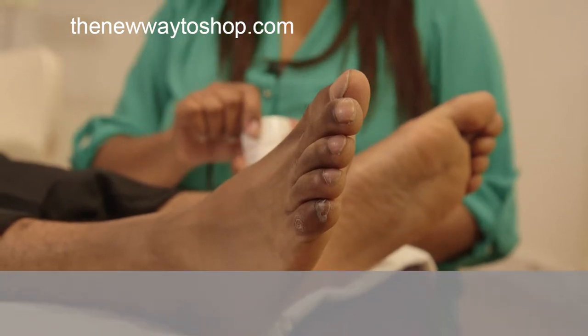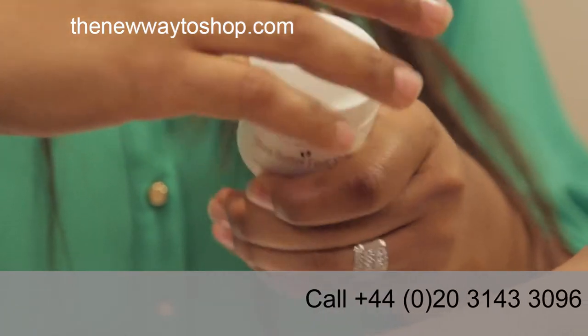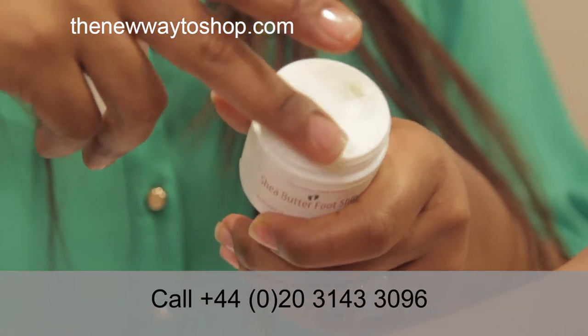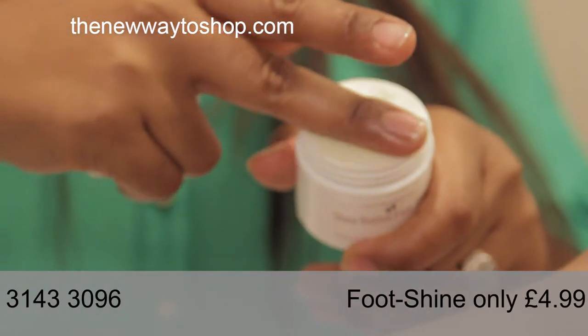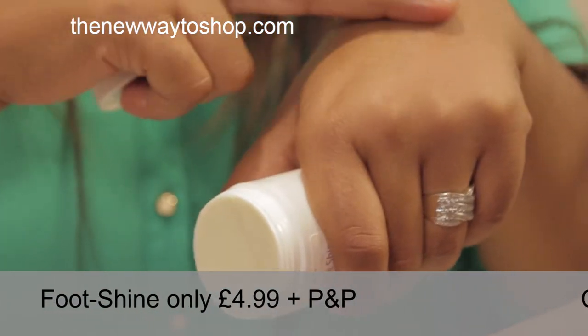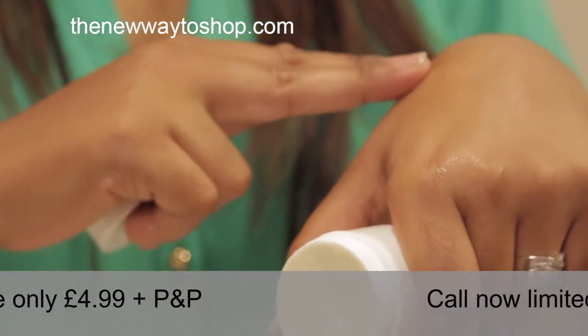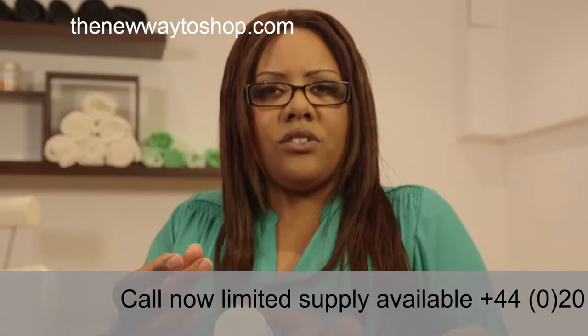So we have here the shea butter foot shine. This is obviously made from shea butter. It has predominantly shea butter, some coconut oil, some vanilla, and some apricot kernel oil. The shea butter qualities are very, very good. When you have dry skin, it really helps with dry skin. So I'm just going to take a bit. It's been whipped, as you can see. It's very light and soft. If I put some on my skin, you can see it goes very easily into the skin, easily absorbed, and it makes it feel very nice and soft.